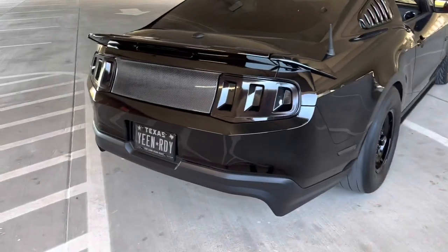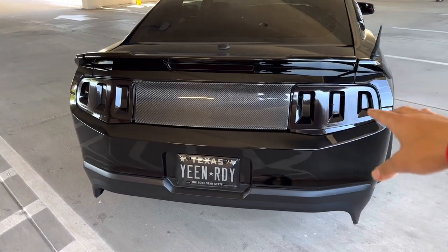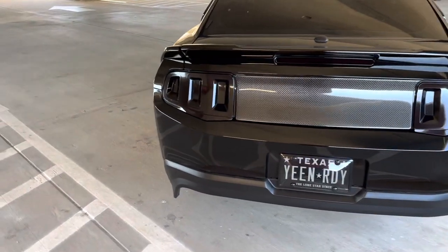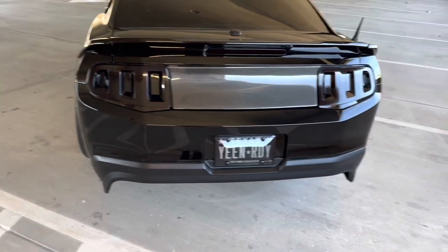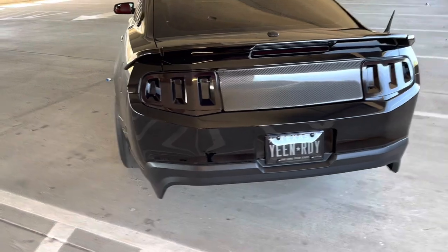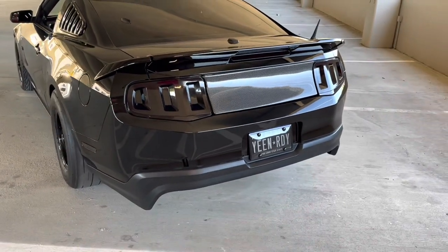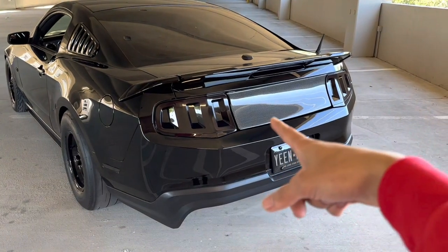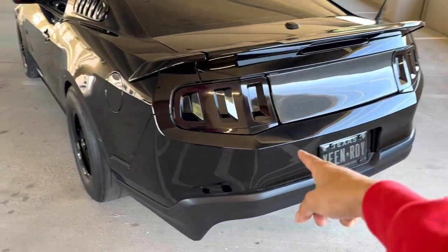Move around to the back. First things first, I got the 13 and 14 tail lights, fully tinted. When I first got them, I just had the inserts where the reverse lights are and everything else tinted with the red still showing, but I kind of wanted to be fully blacked out. I ain't trying to see nothing. So I got them fully tinted, got the bumper inserts so it wouldn't have that ugly gap in there.